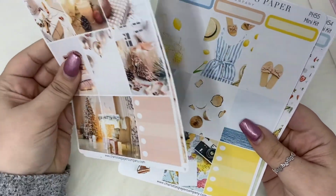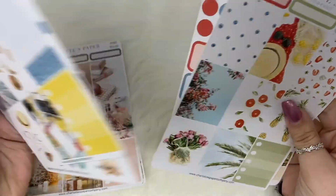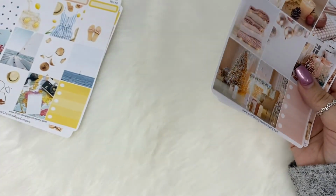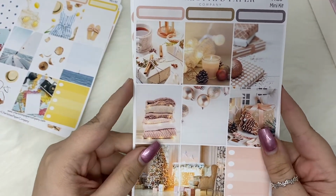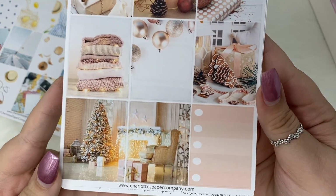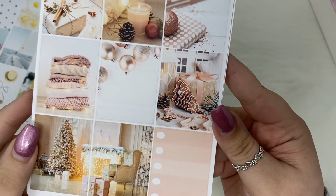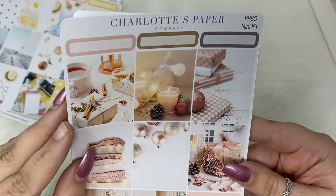And I got three mini kits. So two of them are kind of out of season right now, but I wanted to get them for next year. So the first one, this one is called Pink Christmas, and I thought the photos in this kit were so beautiful, and I wanted to grab this for my impression.